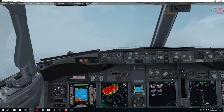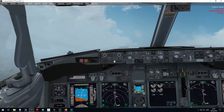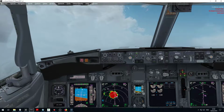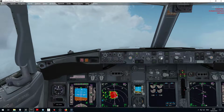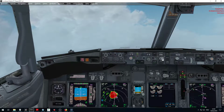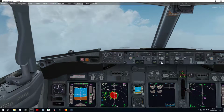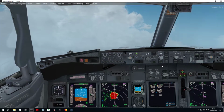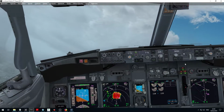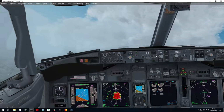After takeoff checklist. Stand by. Okay, we have to avoid thunderstorm. Heading select. Check. Select VNAV. VNAV.